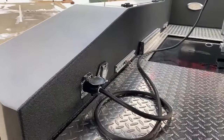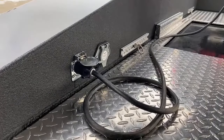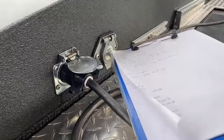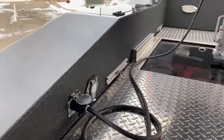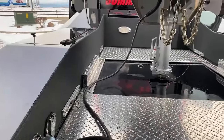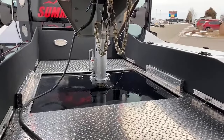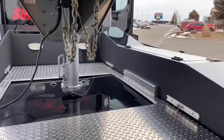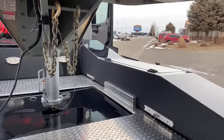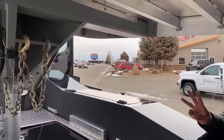7-pin hookup. And of course we do have the Voyager system on this truck also. This is a connector here to plug in two cameras, two plugins. So you could actually add two cameras with this hookup right here. But the Voyager system is actually designed to hold four cameras. So you have the option of adding four cameras to this vehicle. We already have one hookup on this vehicle, so you could add an additional three.